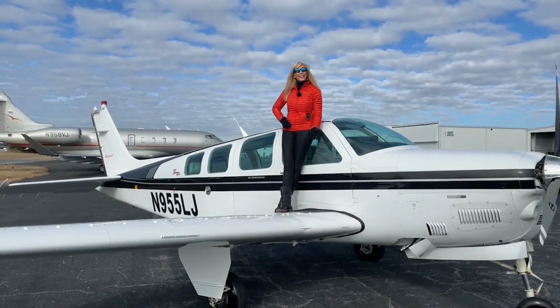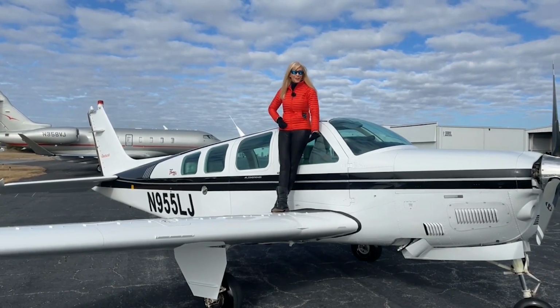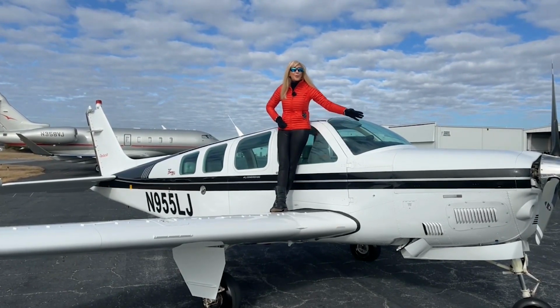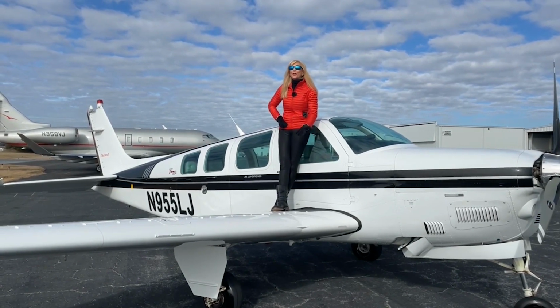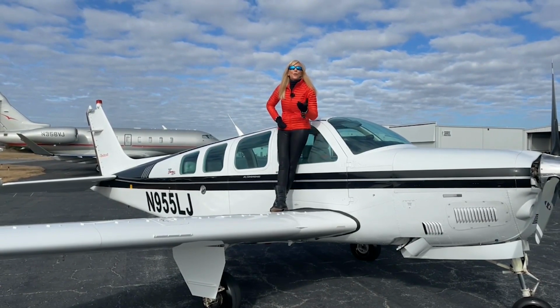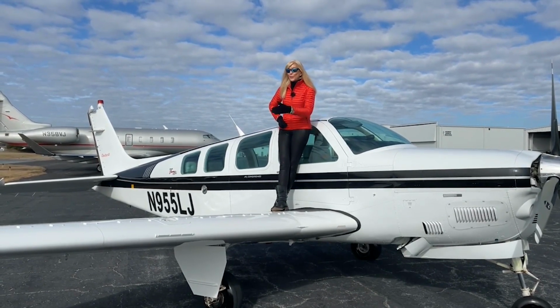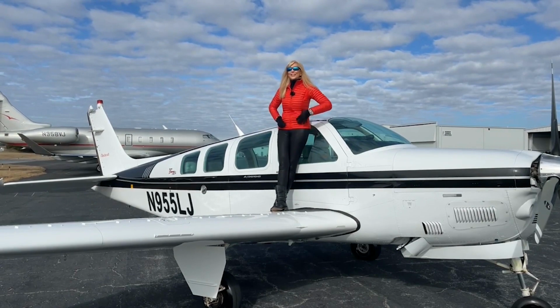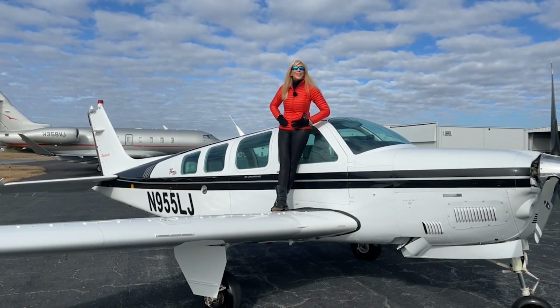So this beautiful 1997 A36, she's looking for a new home. That fabulous Tornado Alley Turbo-Normalized engine, love it. We have faster speeds down low, we are more efficient. We can go to flight level 180 or even 200 with sea level power. We do have oxygen on board, vortex generators, great interior, and check out the paint. She is not gonna last.